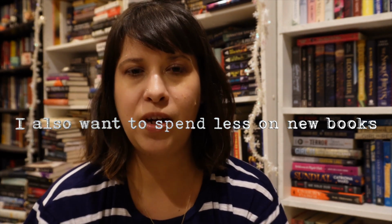My goal is to focus a little bit more on these books here that I have and get them read, because I own all of these books, as you can see, that I have never read before, and that's kind of ridiculous. I'm going to give you a quick little tour of what these shelves look like, what's on them, and then remind myself, hopefully, of what's here and get myself excited for it again.